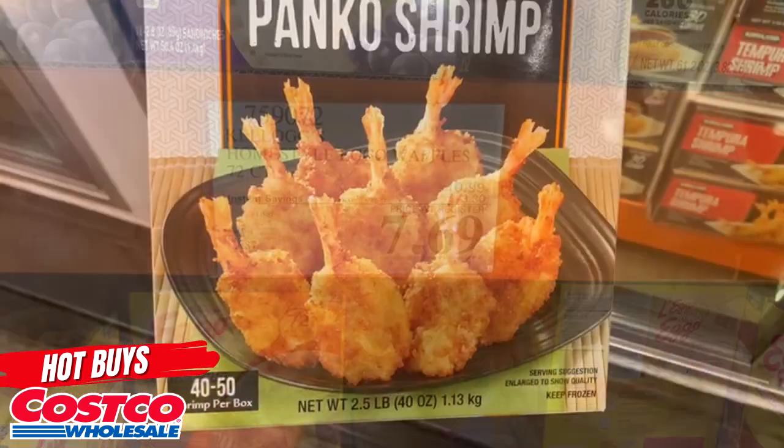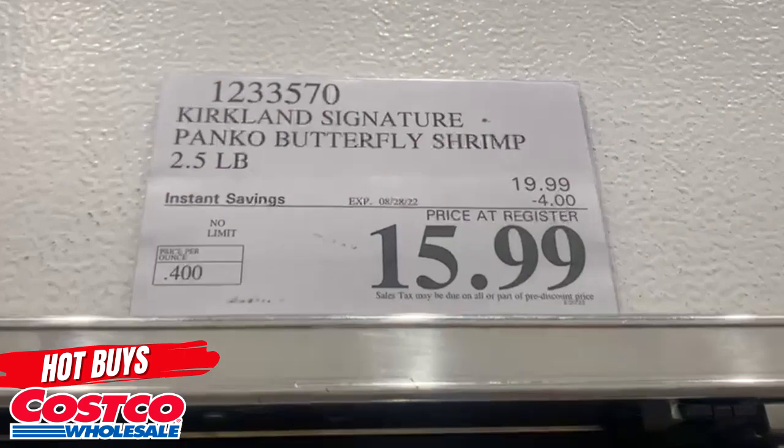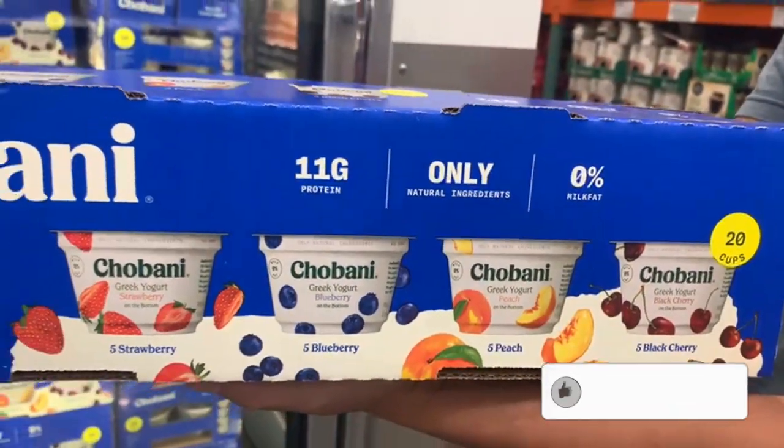The hot buys at Costco for the month of August are finally back and they have amazing discounts for this week, so make sure you head over to Costco and take advantage of these deals before they are gone.